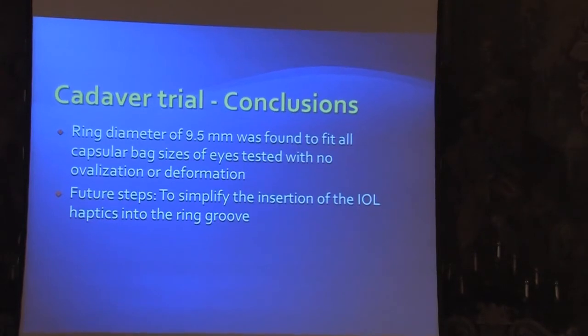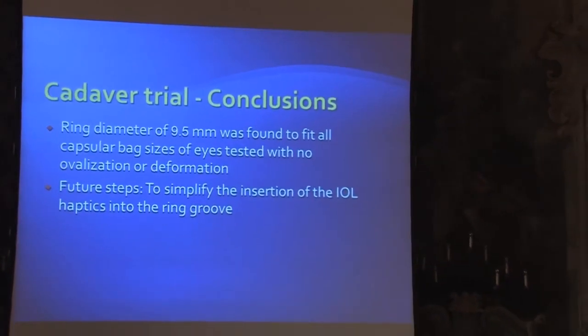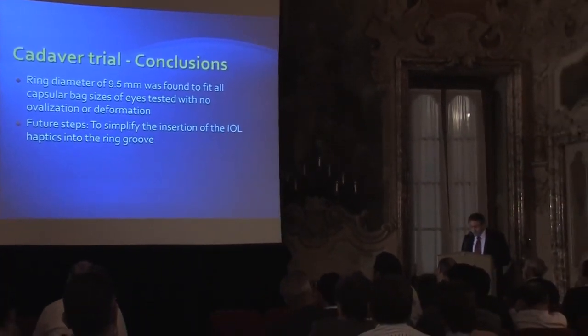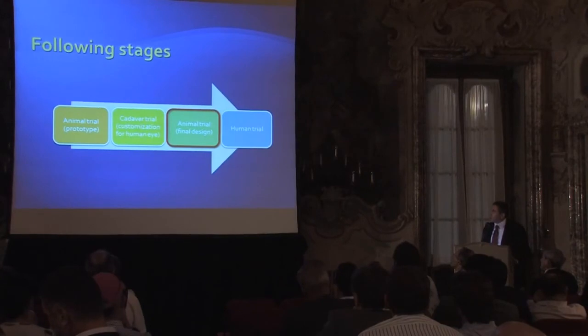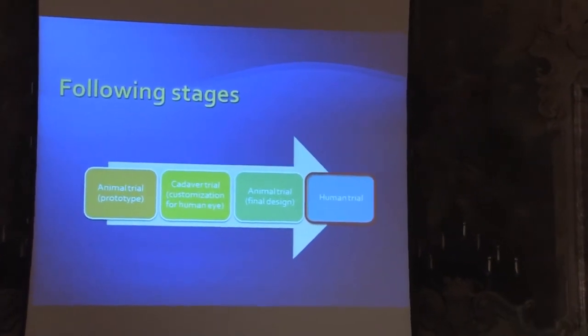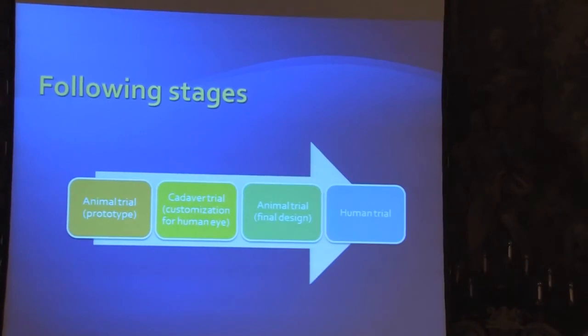And what are the future steps? We need to simplify the insertion of the IOL so it will go easier into the tunnel of the ring. So we still have some modifications that we need to do, meaning that we are going now back to an animal trial to do the final design, and the next step will be a human trial, and I hope that next year we'll have some early results of the human trial.